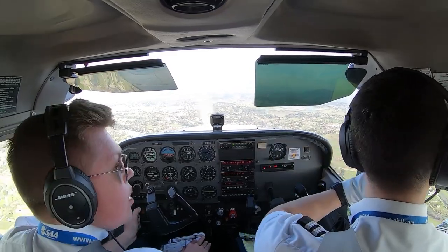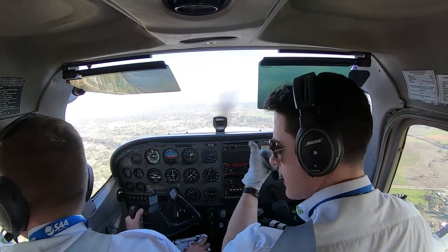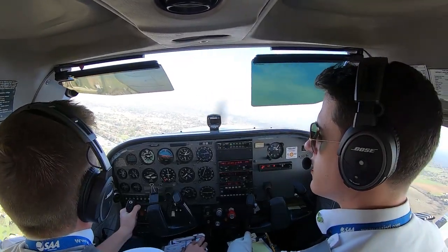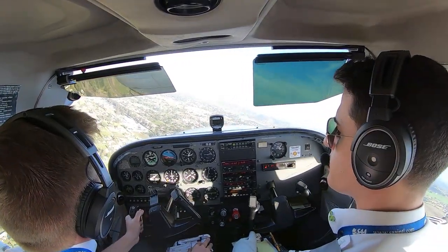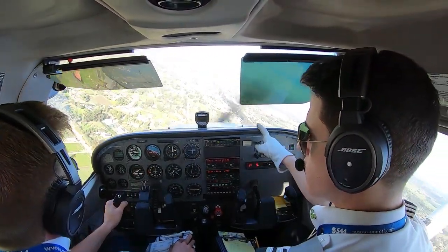So clear the turn, clear right, clear center, clear left. Wait until you're ready. I think this is a good idea. Okay, right? So turn base now. Yeah. Maintain 30 degrees angle of bank and 68 knots. Don't dive the nose, otherwise you'll gain airspeed and you'll lose altitude.